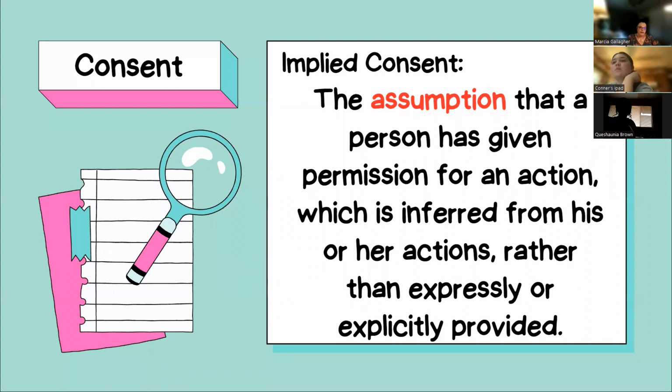All right, so what are we going to talk about beyond our new module coming up tomorrow? We're going to talk about consent. We're going to talk about implied consent, and we're going to talk about expressed consent. So implied means that you're kind of assuming something. I'm going to read the actual definition.